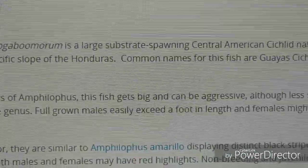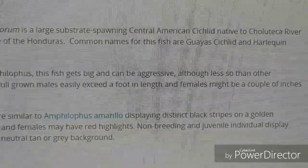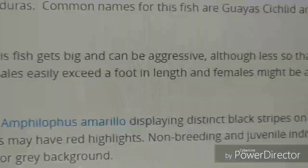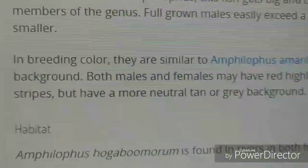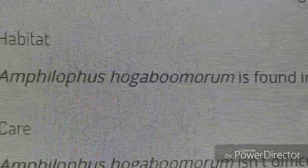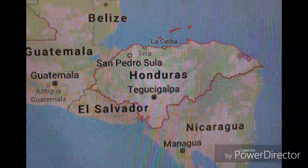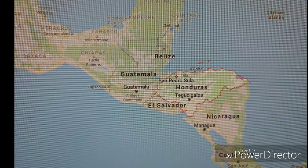Now, before we dive a little deeper into this subject matter, I would like for you guys to take a moment to check out this basic information about this particular species. Check this out. I find it very interesting that this fish is described to look very similar to the Amphilophus armadillo during breeding dress. The colorations are similar. Take note of that, because that's going to come into play later on in this discussion. And I also find it very interesting that the habitat that the hogaboomera is found in is in rivers, both fresh and brackish water. So let's take a quick look at this species collection point, Honduras, the Rio Chocolteca.